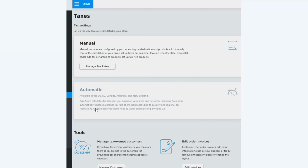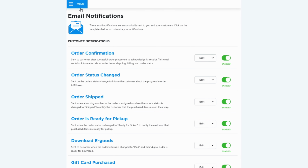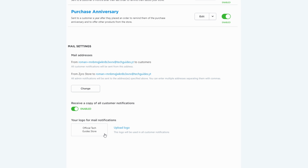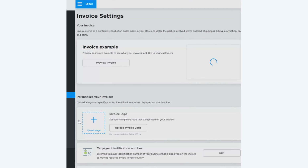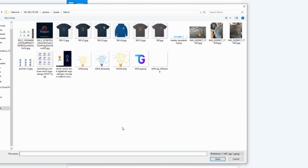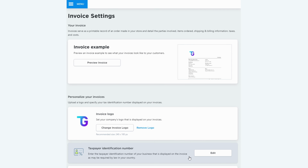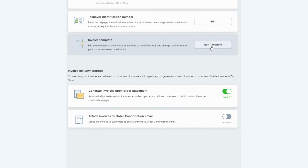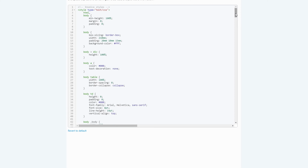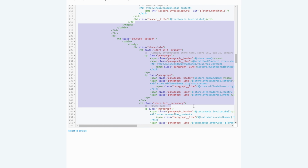Now, other than that, there are many other options and features that the Zyro store provides, but one thing that I wanted to mention here is that you can also customize your own custom invoice. To do so, click on Menu and click on Invoice. Next, click on Upload Invoice Logo and upload your company's logo. If you have one, here is also where you can specify your taxpayer identification number. Finally, if you don't like the invoice template, you can also go to Edit Invoice Template and completely customize the invoice template to your liking.